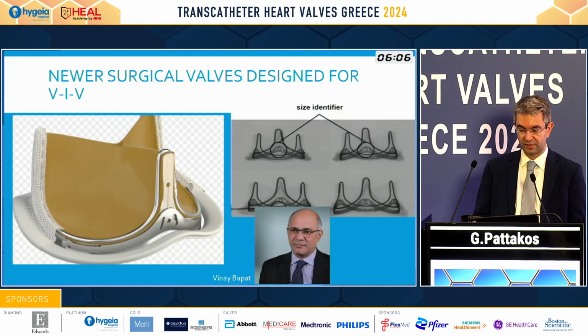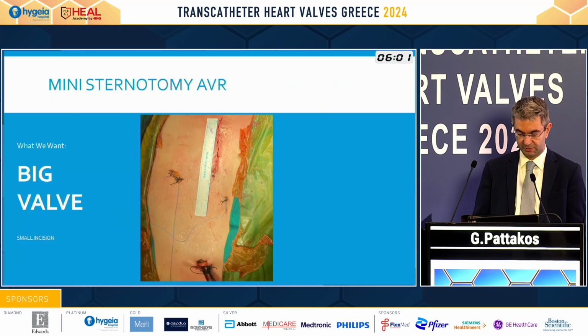We have newer surgical valves that are designed for valve-in-valve with a surgeon contribution for some of these. And I think a lot of us are now doing these valves minimally invasively because what patients want is a big valve through a small incision.